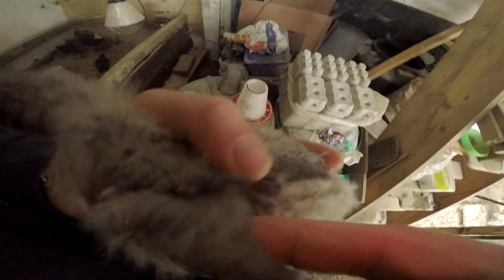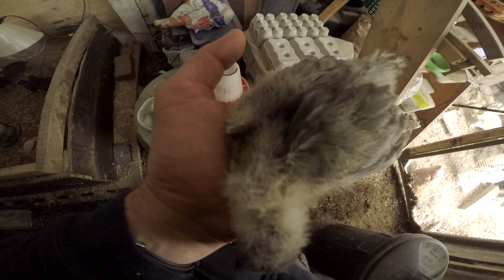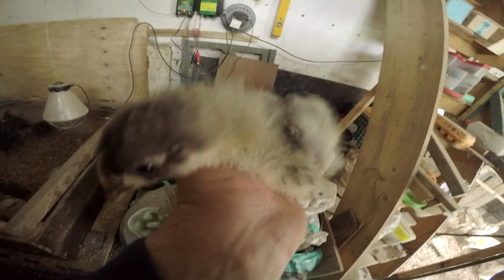So this is the one I just caught. I actually took the camera off to catch it because it went underneath and between the pallets. You can see perfectly on its back that it's starting to get some feathers coming through, but there's just not enough. So if it gets a bit cold and wet outside, it'll struggle. Isn't that right?